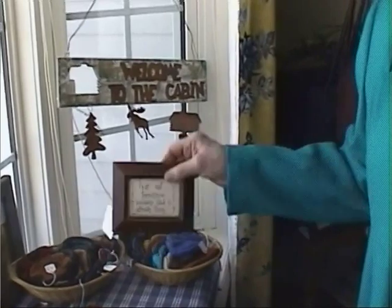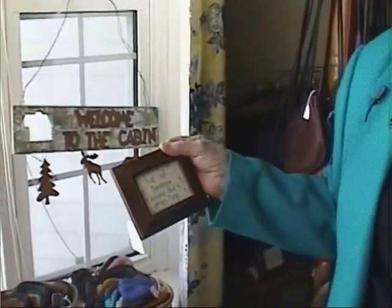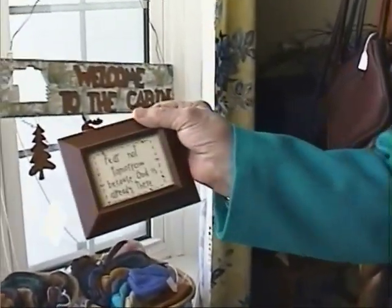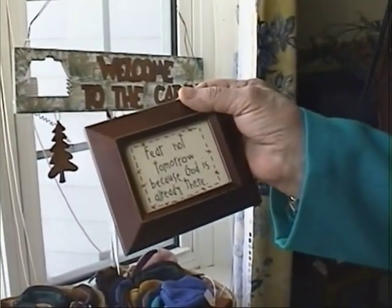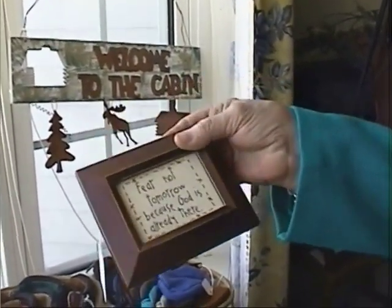Okay. And here's something Mary Alt makes. She does lots of little pictures. And this one says, "Fear not tomorrow, because God is already there." I like that saying.